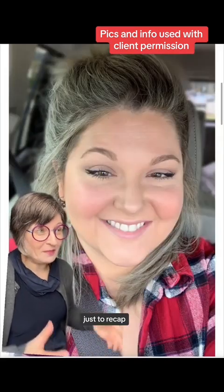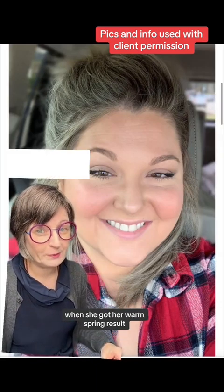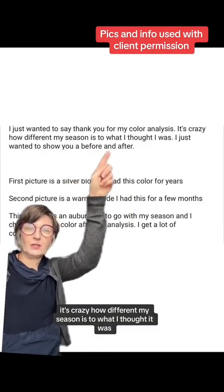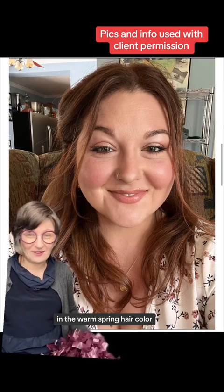Just to recap this client's fabulous transformation, and she was very surprised, by the way, when she got her warm spring result. She even said, "It's crazy how different my season is to what I thought it was." So here's her before picture. Here's her after picture in the warm spring hair color.